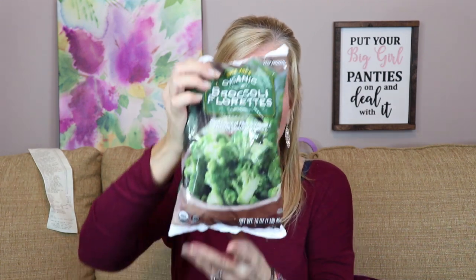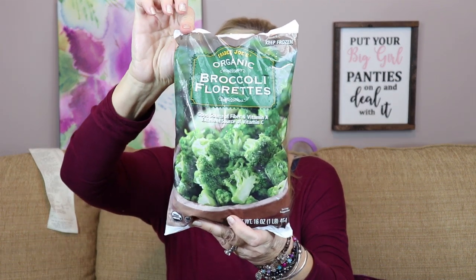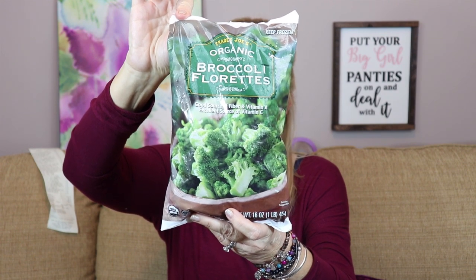Is our organic broccoli florets. It's a wonderful product. It's like $1.99 again. Can't beat that. And all it is organic broccoli. I take the broth, I steam it in the broth, and then I just drizzle some grass-fed butter over and some sea salt, and it's just lovely and wonderful.